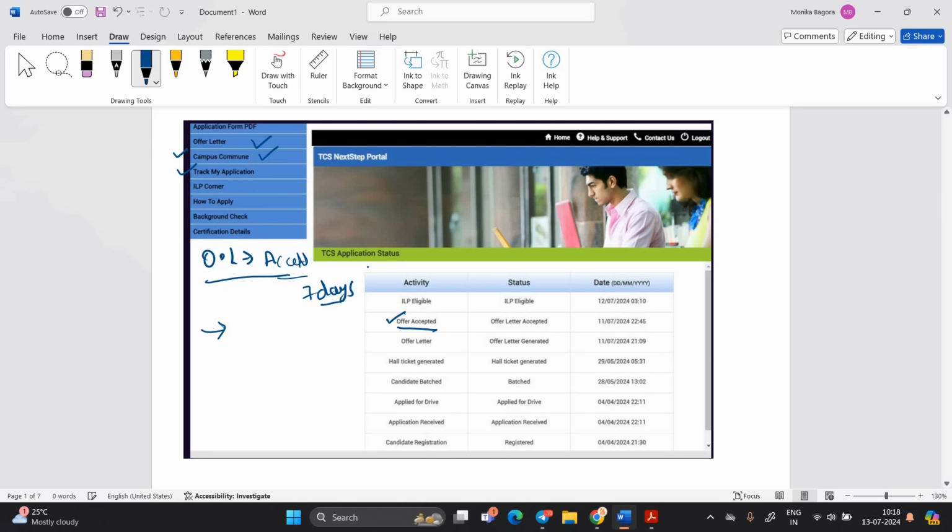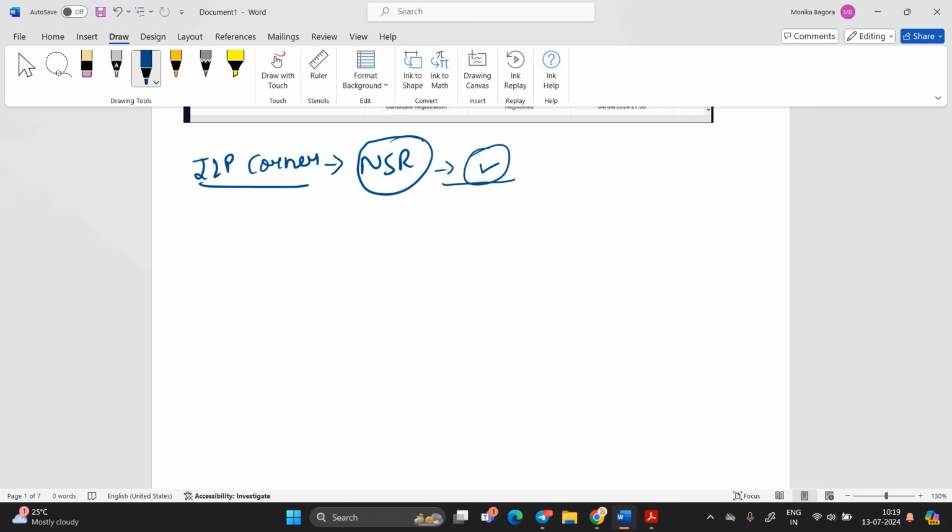Track my application consists of your application status. It is in the ILP corner. Basically, in the ILP corner there are some fields, such as NSR. NSR means National Skill Registry. We will discuss it later, but just understand that when you get your joining, all the initial status related to the process will be shown on the ILP corner. ILP means initial learning program.